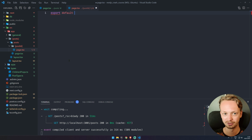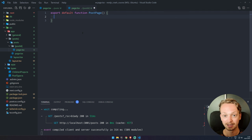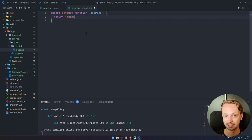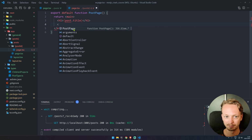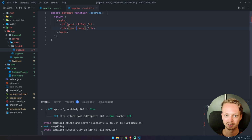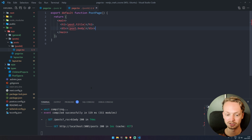Export default function. And we'll call this the post page, not plural posts, but singular post. And here we're going to return a main element for that page. And here we're going to have maybe an h1 with post.title. And we might have a div with post.body. But of course, we don't have those. We don't have this data yet. We have to fetch it, right?